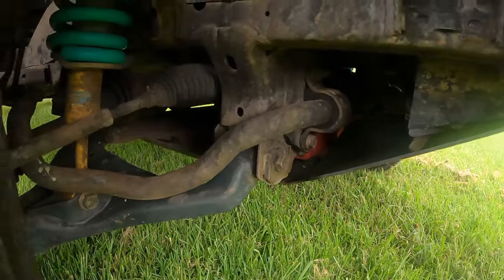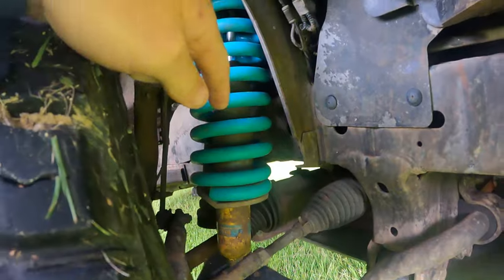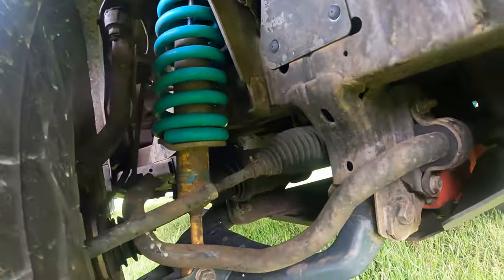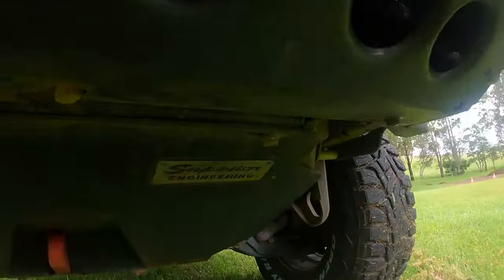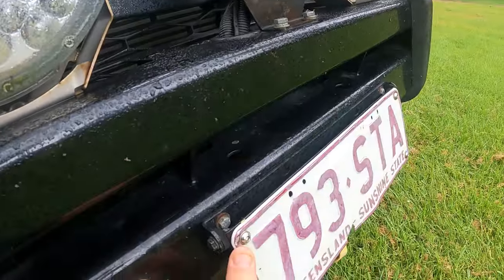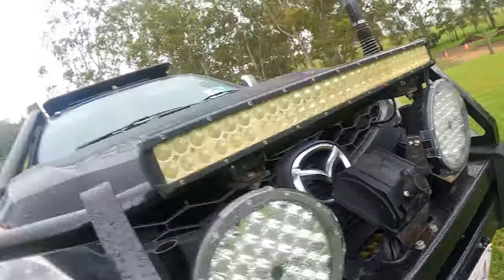underneath here, we got new lower control arms, they were just put in place. We got Dobinson's 3-inch strap, and we got the Superior bash plate and an ARB recovery point. And this is real good too when you're doing winching, but hardly ever need to use it because you own a BT-50, don't get stuck.